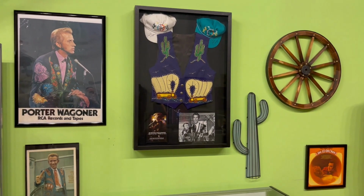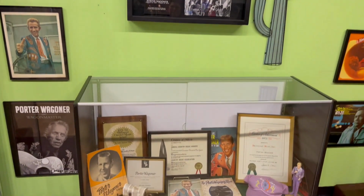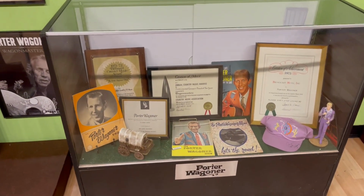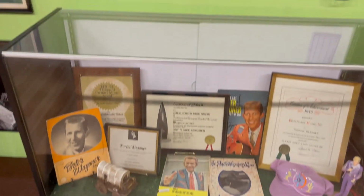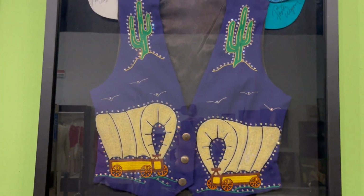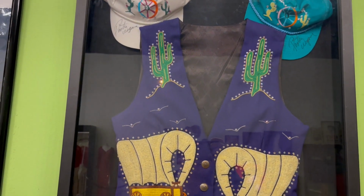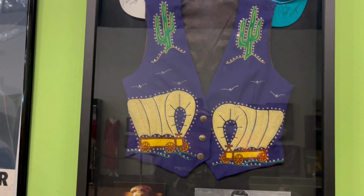And right here are some more items of Porter Wagoner's. Porter was known for his flashy suits that he always wore. And in this case right here, you see this nice looking purple vest with all the sequins on it. Got the cacti and the stagecoach.